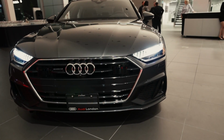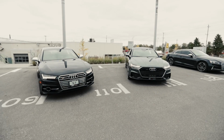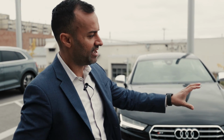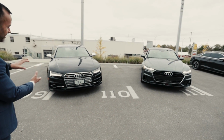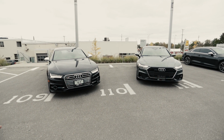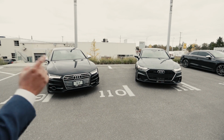So what do you guys think about the headlights? Do you like the 2019 headlights better or the 2018 headlights better? It's funny, when you look at a 2019, the car just looks wider and bigger than the 2018 S7. So thinking the S7 is more performance oriented, shouldn't this S7 have a wider, bigger mouth grille than the 19?